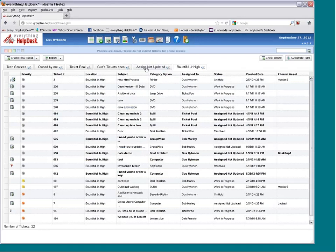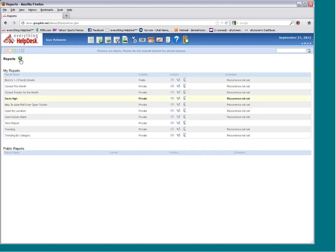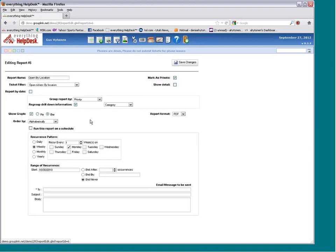Now, the last thing we're able to do is go into the graphs, and take one of those filters and make it into a graph. Now, the graph is a little bit more robust. I'm going to go into edit mode, and I'll explain. What I've done is I've created it open by location. Really what my filter is, is open tickets. I want to see what open tickets we have, but I want to break it down by location.